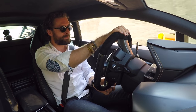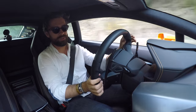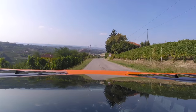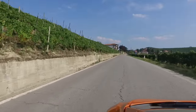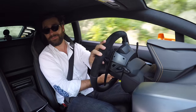Now, I'm not sure if that's because some of these are slow and lock to lock. And of course, with this thing being four-wheel drive, those front wheels are always turning. But right now, not necessarily for the right reasons. They're sort of pulling me through a corner. That exhaust makes up for it.